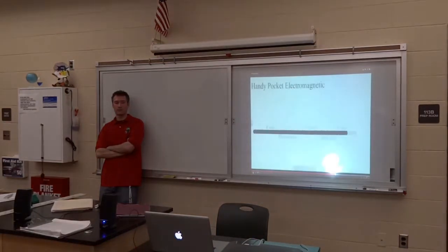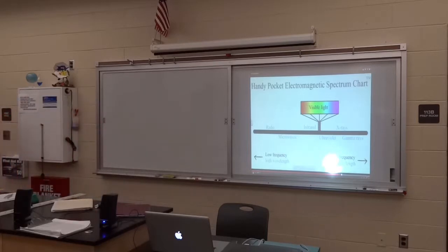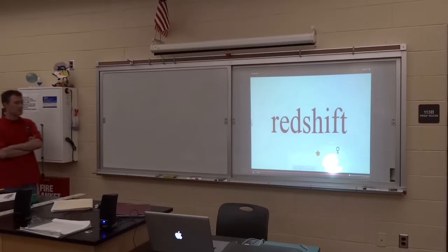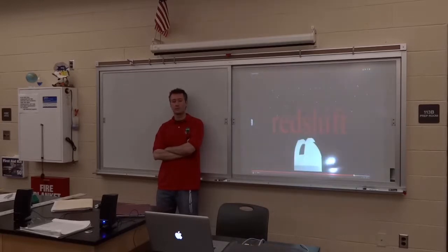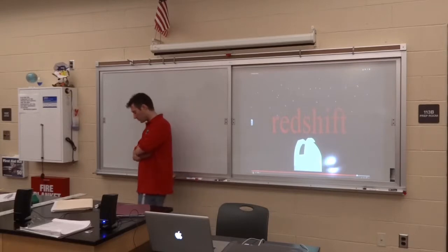Well, if we look at our handy pocket electromagnetic spectrum chart, we'll see that a small change in frequency for visible light will change its color. Higher frequency light waves mean bluer light, and lower frequency light waves mean redder light. This is called redshift, and it may possibly be among the weirdest and coolest things of all time. Stars, or anything that you can see, change color depending on their relative motion to you. Of course, you can't see this minute difference with your eyes, but astronomers with the right equipment can use this effect to tell whether stars are moving away from or towards Earth.